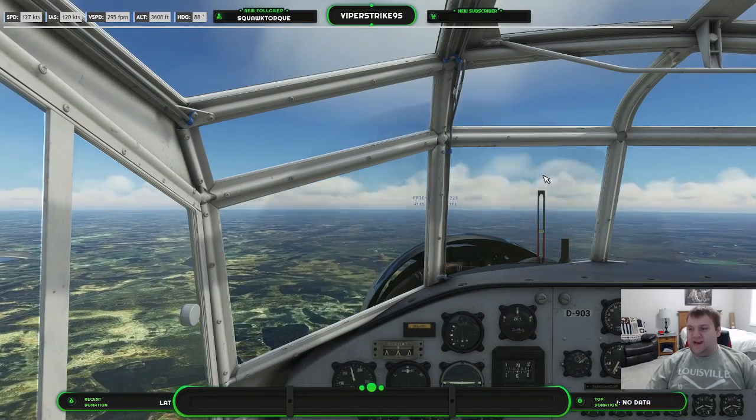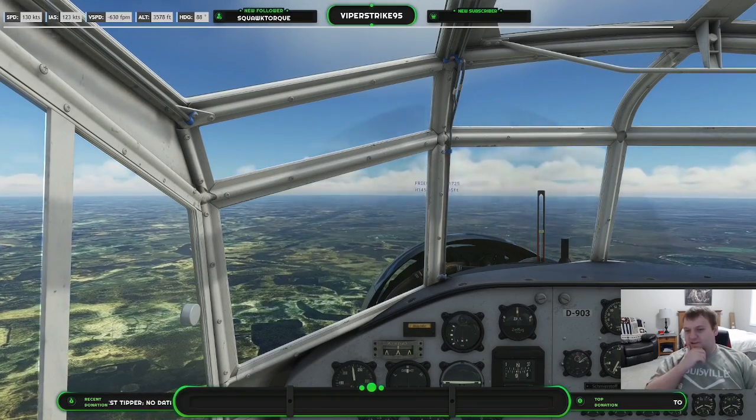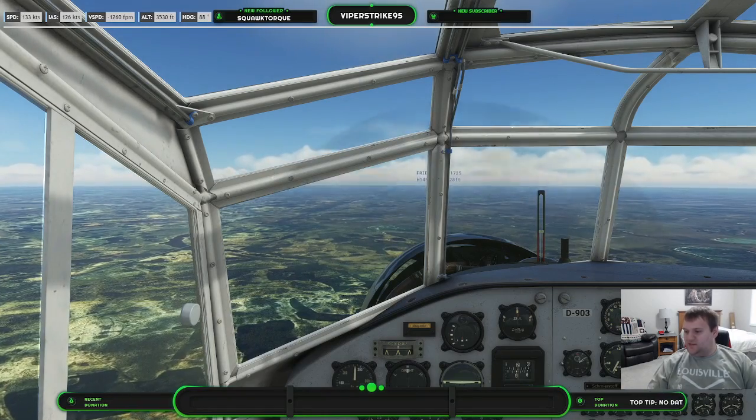And believe it or not, I'm actually hand-flying all this, but it doesn't look like it. It's because the Yonkers J52 is really easy to blind trim.